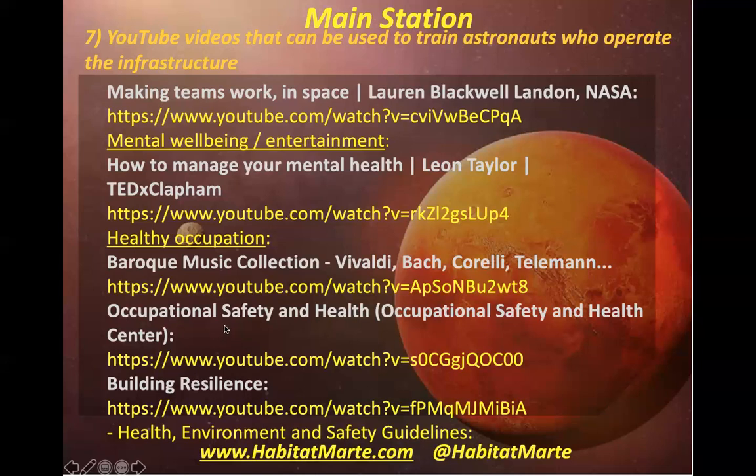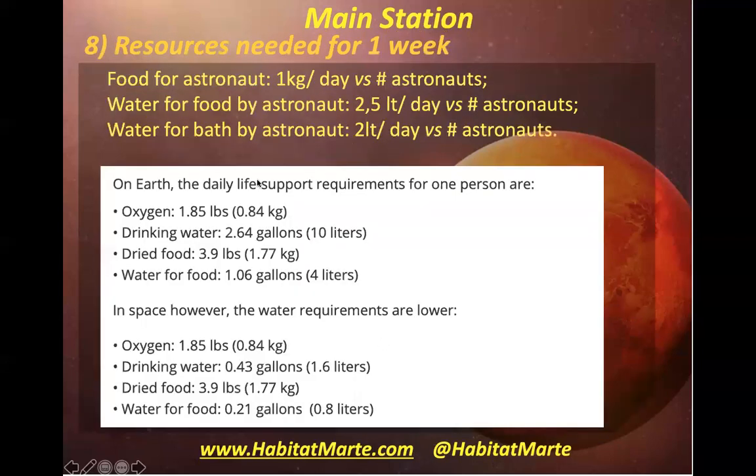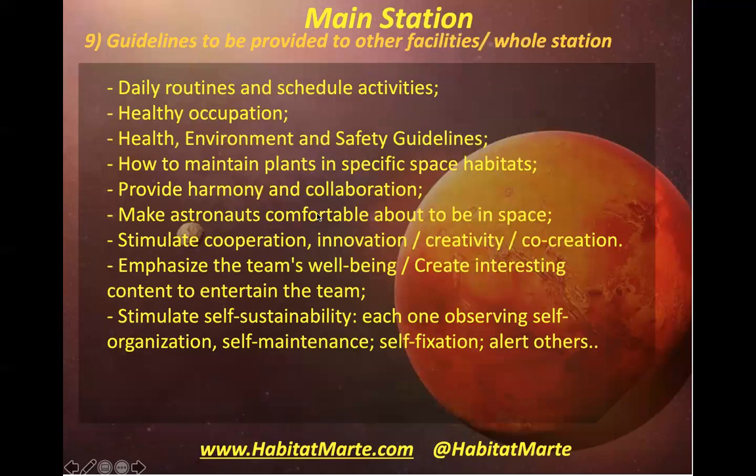Also, we think about the occupational safety, also building resilience. Also, it's necessary to think about how much food is necessary for the astronauts. Like we are considering 1 kilo of solid food, and also two and a half liters per day to drink, and also the same amount for the bath.